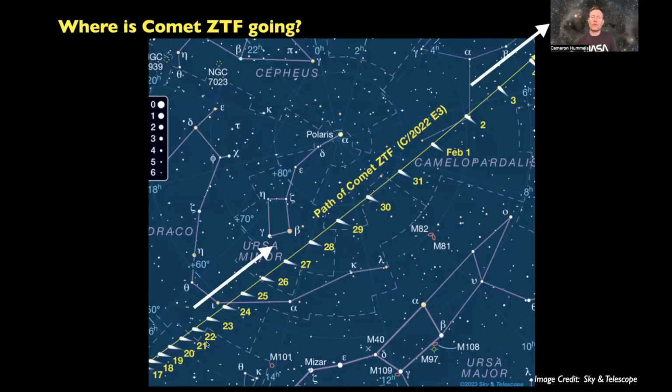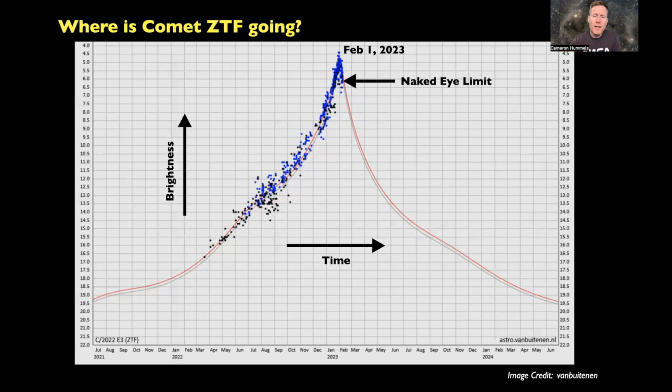Because it's moving through the solar system, its position appears to change every night relative to the background stars. This is just giving us an idea of where it was in January and then now into February. Right now, it's in the constellation of Auriga, if you're looking. And finally, this shows its brightness over time.